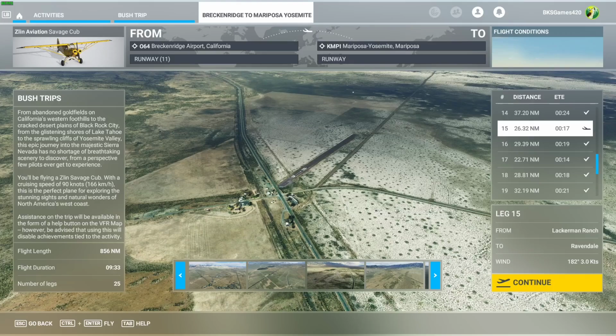All right, here we are over at the Mariposa Yosemite bush trip, the Breckenridge to Mariposa. Excuse me, I'm a little bit sick. It's progressing. Hopefully I kind of peaked out with the sickness and it's all getting better from here.